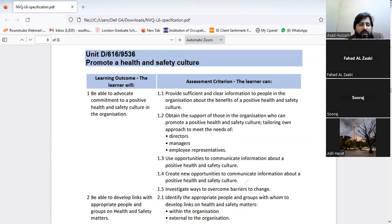The second learning outcome is: be able to develop links with appropriate people and groups on health and safety matters. In this learning outcome, you have to look at your organization, at how people are interacting with each other and how they are building relationships with respect to health and safety matters.